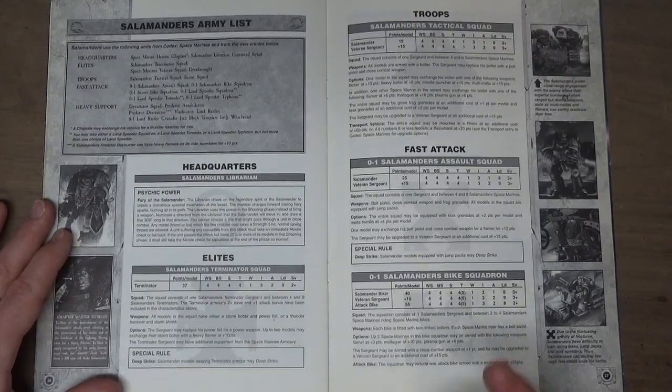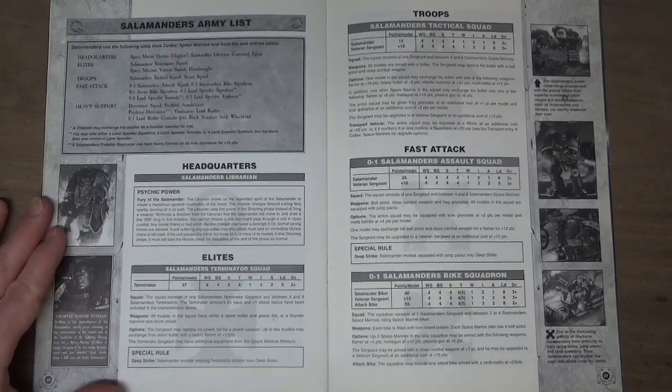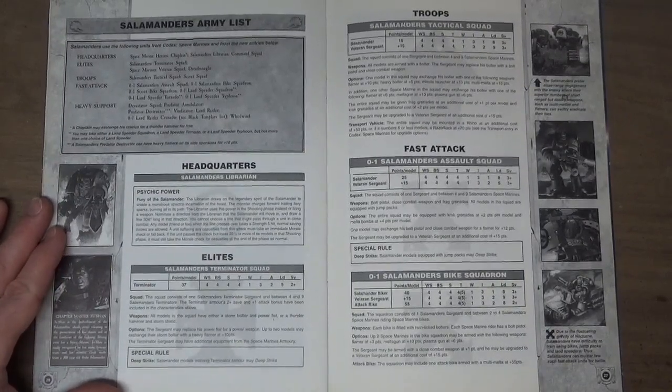And it relates to the Black Templar rules before. Fury of the Salamander. The librarian draws on the legendary spirit of the Salamander to create a monstrous spectral incarnation of the beast.